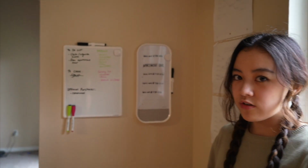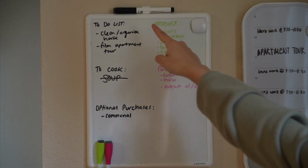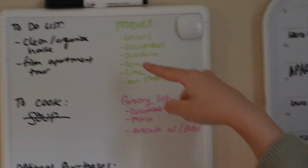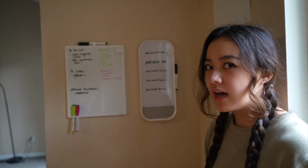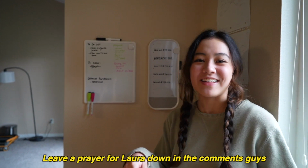And now we gotta go behind you, Laura, to show what's on the wall. Now here's our productivity corner of the kitchen. We've got the big whiteboard for general notes, to-do lists, to cook, produce to eat in the fridge. That's a really important thing to write on the list. And our work week. I'm opening every single day this week and I'm working for over half the week. Leave a prayer for Laura down in the comments, guys.